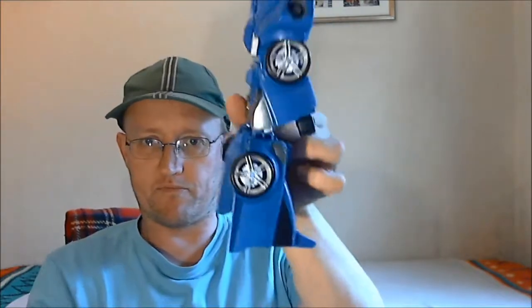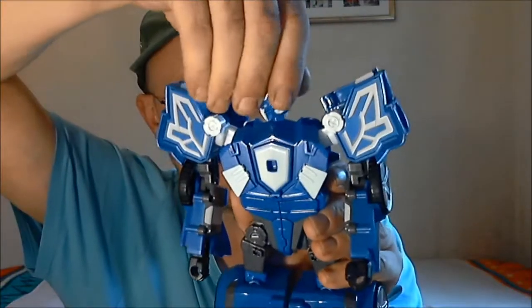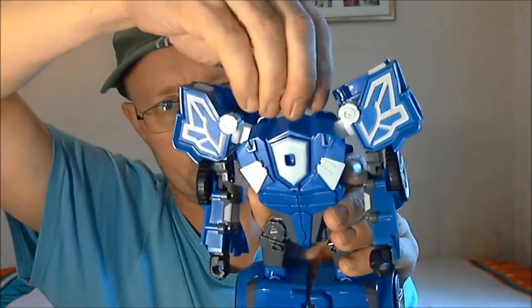Obviously, half of the car is the legs, and the rest of the car is the top. Quickly go through the articulation. Head is on a swivel. It just swivels from side to side. There's no ball joint, no up and down.